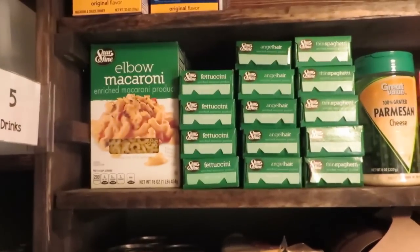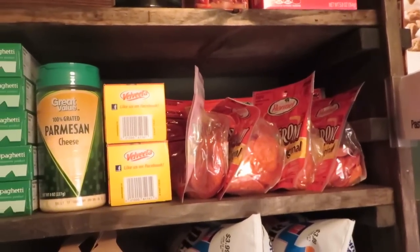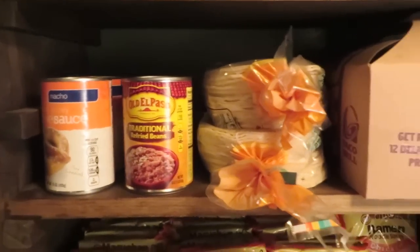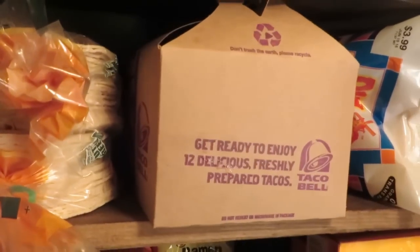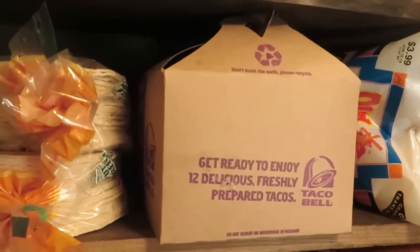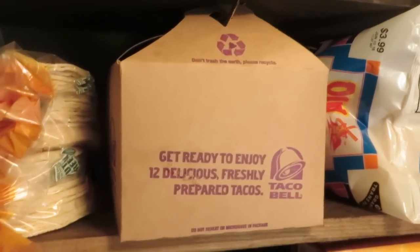Then I have all my pastas and Parmesan cheese and Velveeta and pepperonis. We eat a lot of pepperoni. And then the next shelf is all kind of taco related stuff. So we have our nacho cheese, our refried beans, tortillas. This is actually a box of those Doritos flavored taco shells from Taco Bell. Tom goes to the drive-thru and buys like 50 of them at a time and brings them home, and they just sell them to him with nothing in them, so then they can use them on taco night.